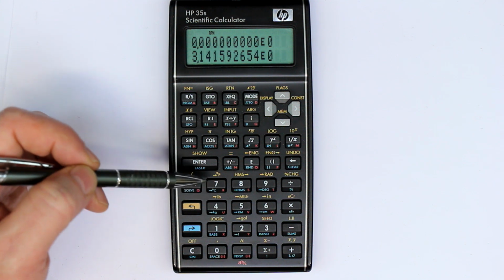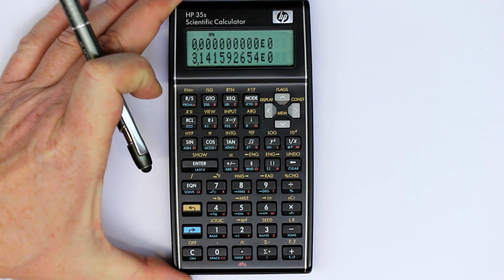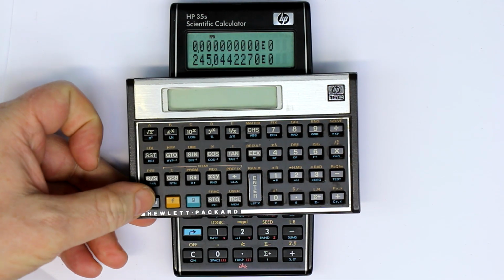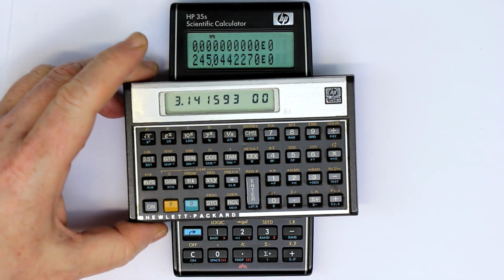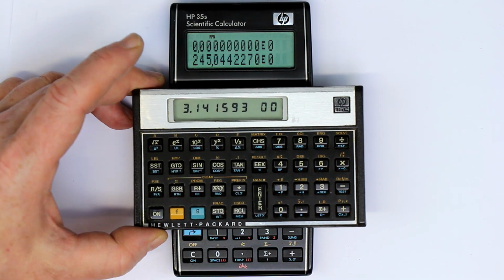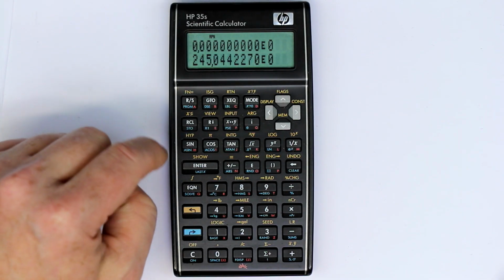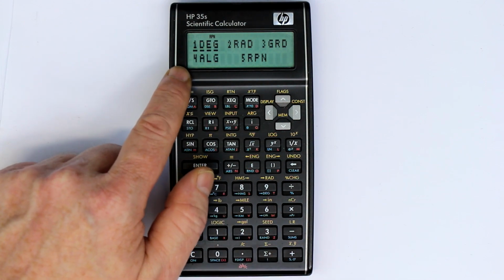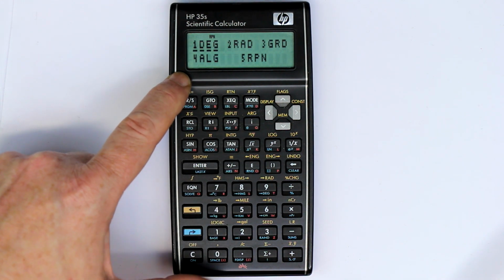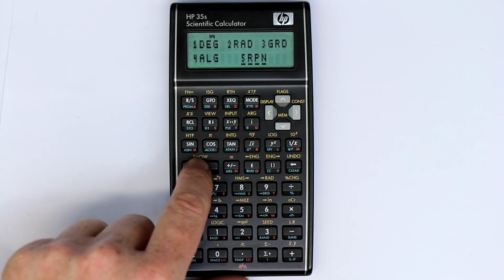It also can display alphanumeric characters, etc. But we'll discuss just the basic scientific functions that are useful for everyday life. So although HP calculators are famous for their RPN, the reverse Polish notation mode, which, if you ever understand the advantages of RPN, you will never ever want to go back to algebraic mode, the HP-35S can be switched between algebraic and RPN mode. So if you want to, you can use it like all the other calculators. But of course I would recommend using RPN because it's much better for scientific calculations.